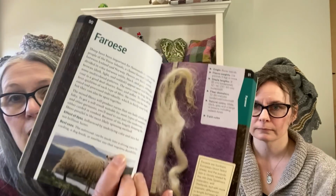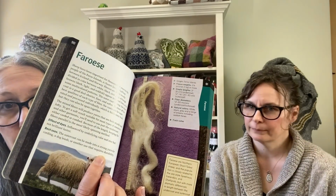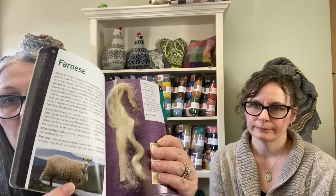Yep, Faroese. Look at that. Look at that wool. I mean, it'll amaze you. And there's the sheep. On the Faroe Islands. Amazing. This is what we love. This is definitely our jam. So thank you, Kelsey, for bringing that up on your segment. That was really fun. And I think you sparked a lot of interest in our viewers, which is good.